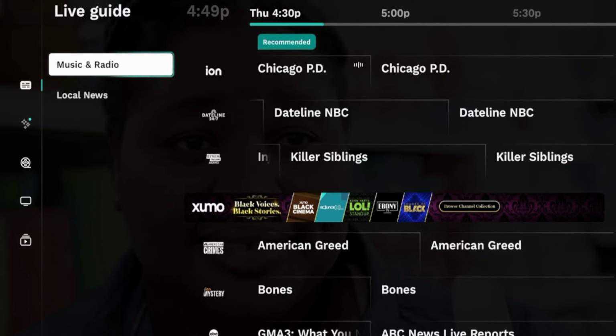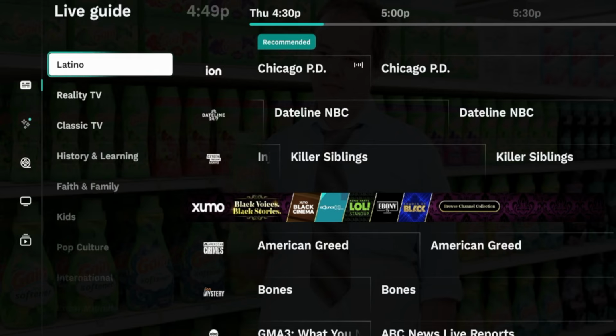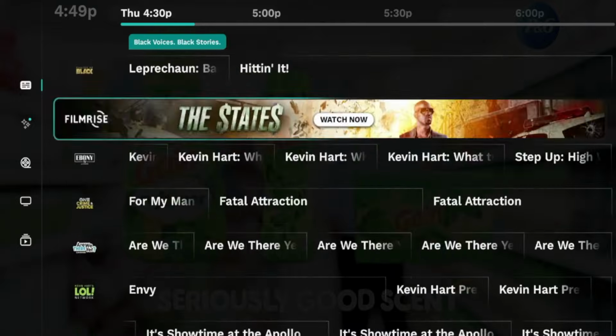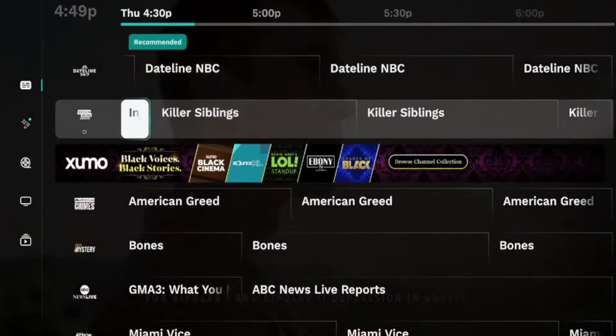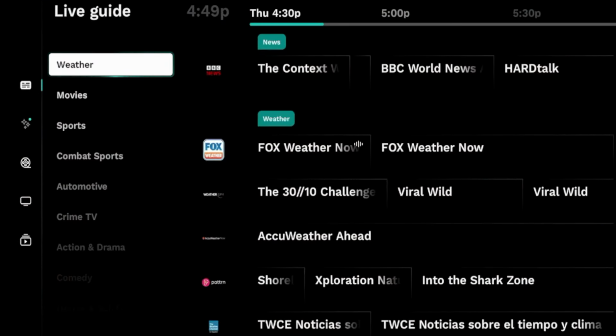So a lot of great options, even some local news channels here as well provided by XUMO Play. And on the right, you can scroll through here and just see using an electronic program guide interface. This is just very easy to see, and I really enjoy XUMO Play's EPG. So now let's say I want to add some channels to my favorites.